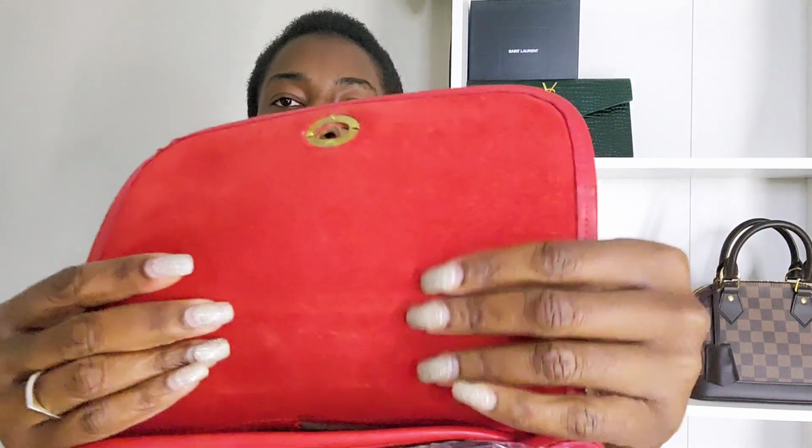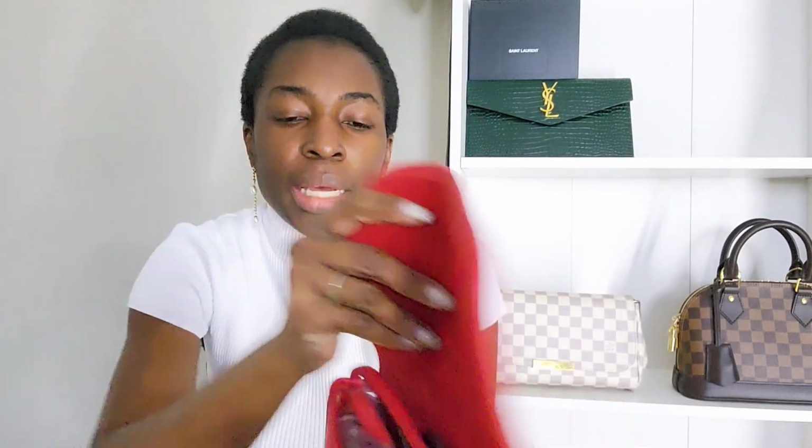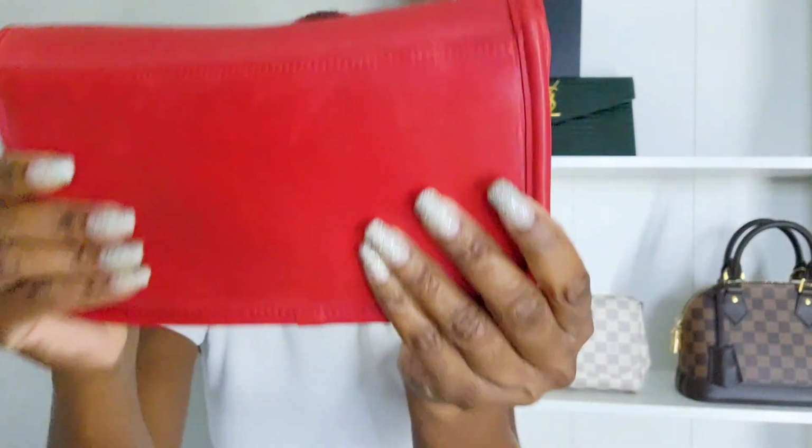Now let's talk about my vintage Coach bag. Honestly, I don't know what year this is from, but I know it's from the 90s, and this is the Coach Dinky. I bought it off a reseller on eBay, and just look at that interior suede and how beautiful it looks for an old bag. There's some people who exclusively love vintage Coach, and I understand why. Now, I don't use this bag a whole lot just because I don't use red bags a whole lot.